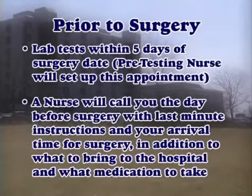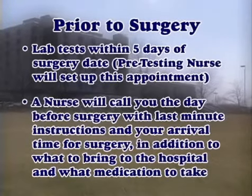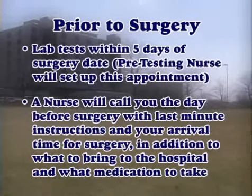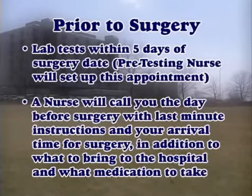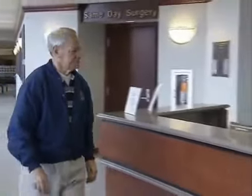A nurse will call you the day before your surgery to go over last-minute instructions and to let you know what time to arrive for your surgery. You will be instructed what to bring to the hospital and what medications to take. Please leave jewelry, credit cards, keys, and checkbooks at home. This nurse can answer any last-minute questions that you may have. On the day of your surgery, please arrive 2 hours before your scheduled time.